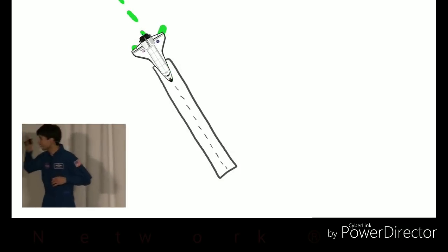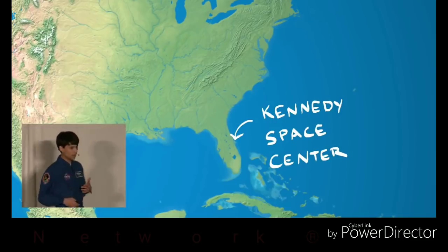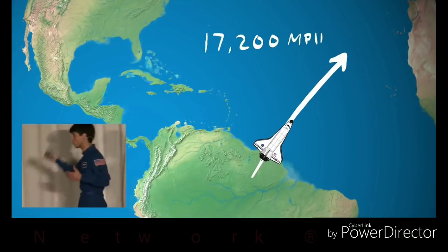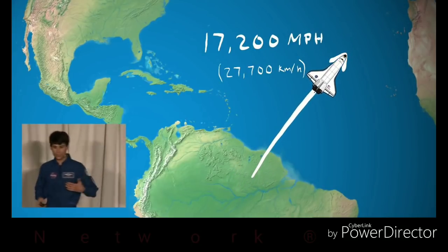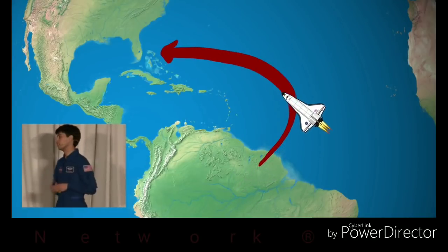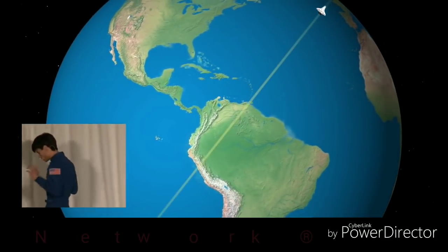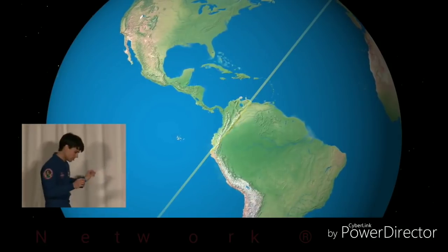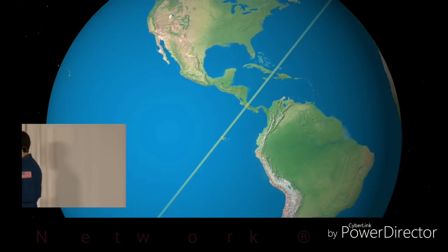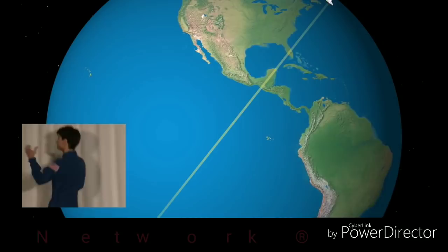Our goal is to land on a runway at Kennedy Space Center in Florida. But let's say right now we're orbiting over South America, traveling over 17,000 miles in the wrong direction. Well, we can't just turn around. Changing direction in orbit takes crazy amounts of energy. So what do we do? Well, basically nothing. It turns out that the Earth spins, which means that Kennedy Space Center is just going to come to us if we wait for it. So this time around, when we come up to Kennedy Space Center, we're just going to stop.